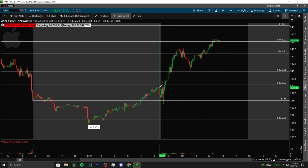But today we were looking over 139. We ended up getting that with targets at 140 and 141. We hit both. We took profits. We're out of it. And there was even a good reversal trade that ended up popping back above 140 to take us back towards 142. So that was really cool.